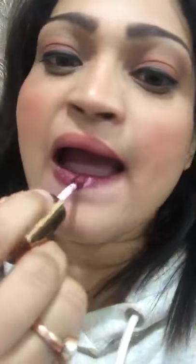Oh, the light. This is the next shade which I'm going to try now. I cut my hair, Shilpi, because my hair is rebonded. Half curly, half straight. I want to keep it curly now again. So that's why I cut my rebonded hair. But this color is nice too.